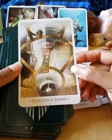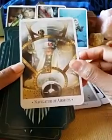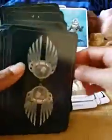So this would be the Knight of Swords. And I'm just laughing because this guy kind of reminds me of my uncle. He was actually an investigator, but interesting.